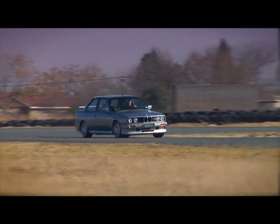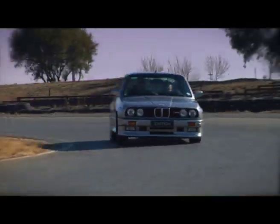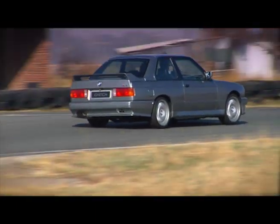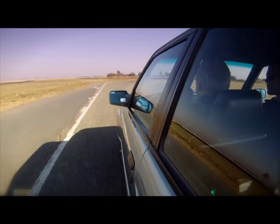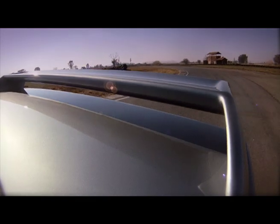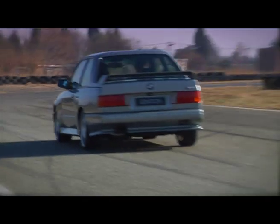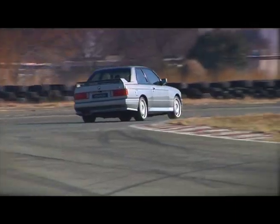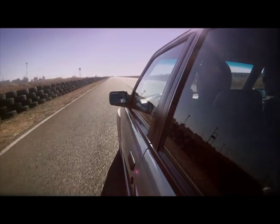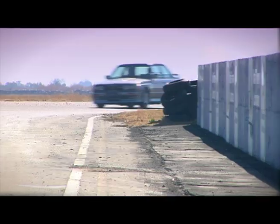In contrast to its glamorous ancestor, the seemingly humdrum M3 won almost everything it could enter. From touring car championships in Germany, Britain and Australia to 24-hour endurance races at Spa and the Nürburgring. Even now, more than 20 years later, the E30 M3 still feels at home on the racetrack, its engine easily revving to 8,000 RPM and beyond.